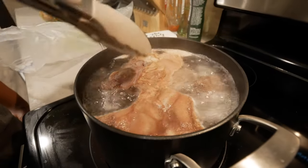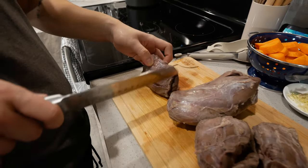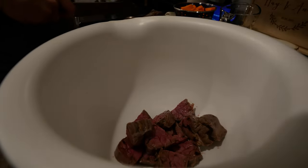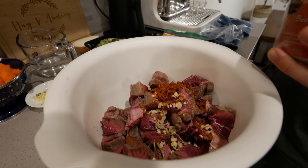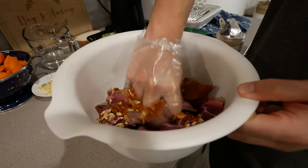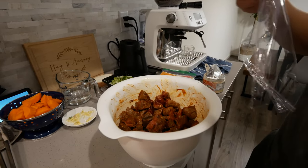Okay, you guys, this is why we need to parboil the beef, to remove all of these impurities. Look. Now I'm going to slice the beef into bite size and then we are going to marinate it. We are going to marinate the meat with 3 tablespoons of the bò kho soup base. You guys are going to use 3 tablespoons. I now already put in some minced garlic. Then put on the glove and just mix it. Rub it in. Now we are going to cover it and let it marinate for a minimum of 1 hour to overnight.